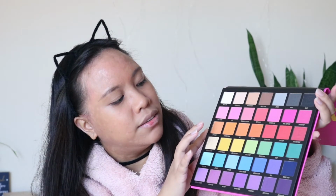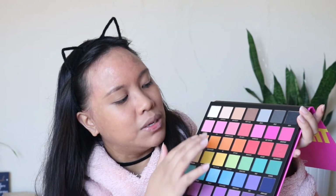So I'm gonna be going with the pink section right here and maybe the nude ones. It has like different shades of purple. I want to make an all purple look one day because I have a purple lipstick, so maybe that's coming soon, I don't know. It has blues and then yellows going towards greens and then reds and oranges and then like pinks.